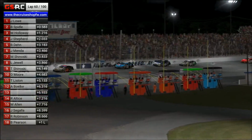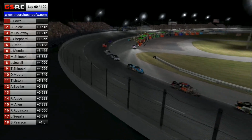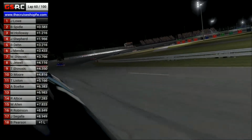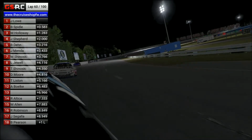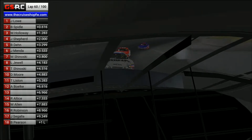Up to lap 60 now here in this race, so we're well past halfway. Things are very quickly going by. Despite 2 early cautions, we've only had 1 since, and I'd say the drivers are getting a handle on this car pretty well this season.